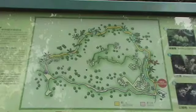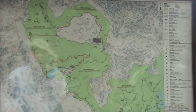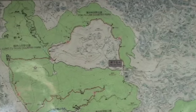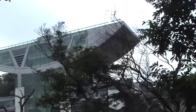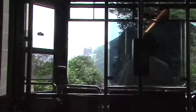This, I think, is the map of the walking trail and driving road. Your topo map. I wonder if the originators of the tram up to the top could ever imagine that this structure would be its upper base. And down.